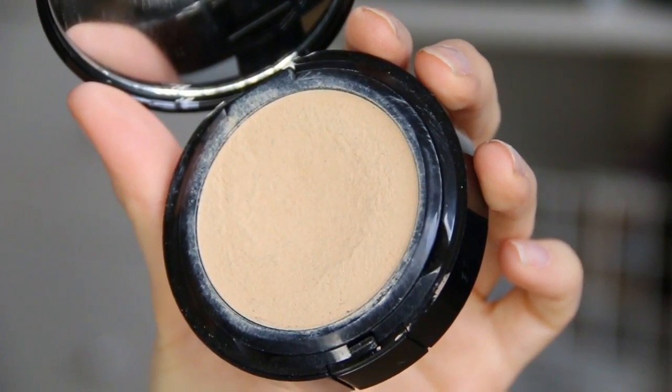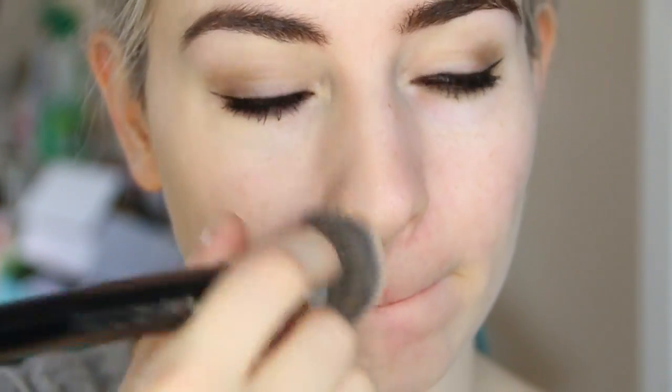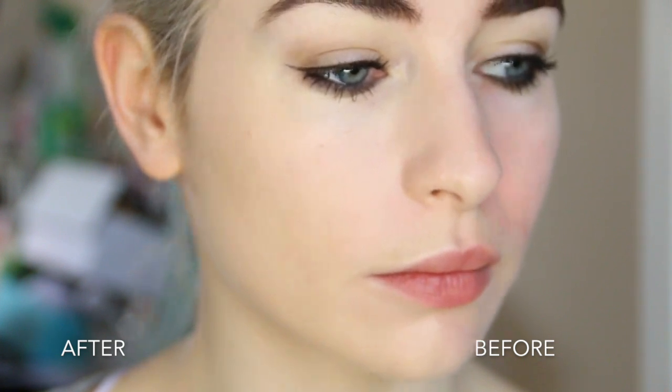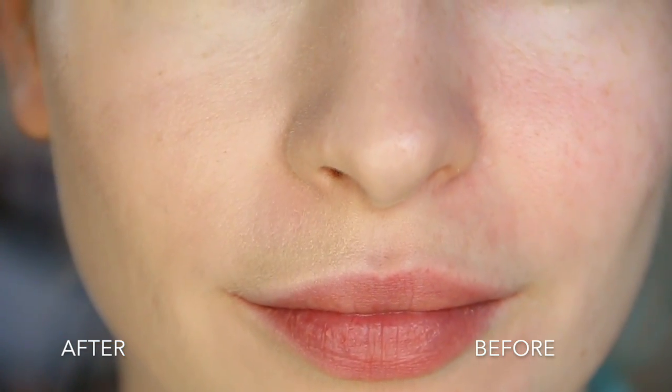I really love it. It's like a more intense high coverage cream foundation that just works really well buffed into the skin. When you apply it, you can really see the difference between flawless skin and where it hasn't been applied. So I really like this. Again, it can be a tiny bit on the dry side, so make sure you moisturise properly beforehand, but really love and recommend it.